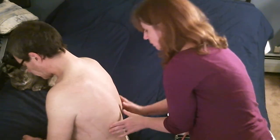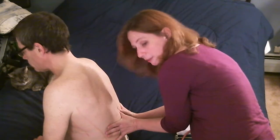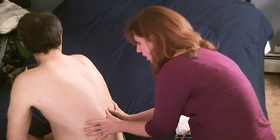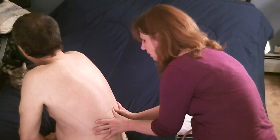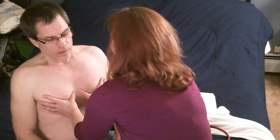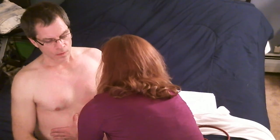While I'm palpating, I can check chest excursion. I'm putting my thumbs together on either side of his vertebral column. Take a nice deep breath in for me. And my thumbs are moving apart. Breathe out. Okay, and they move back together. Now, I'm going to do that in front as well. Go ahead and breathe out, in. See my thumbs move apart. And again at the costal angle.